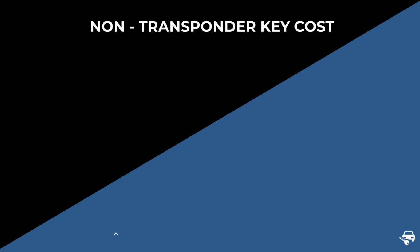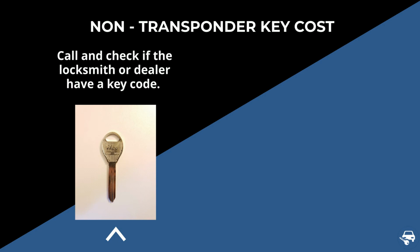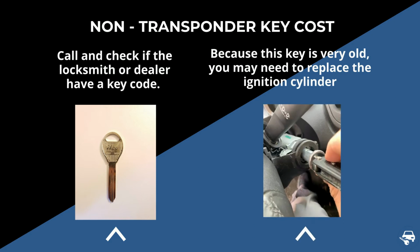Regarding the non-transponder key cost, because this model is older than 15 years, it means that most locksmiths and dealers will not be able to access the key code to get a replacement. Therefore, they may offer you to replace the ignition instead. The estimated cost of replacing the ignition is about $250, including labor.